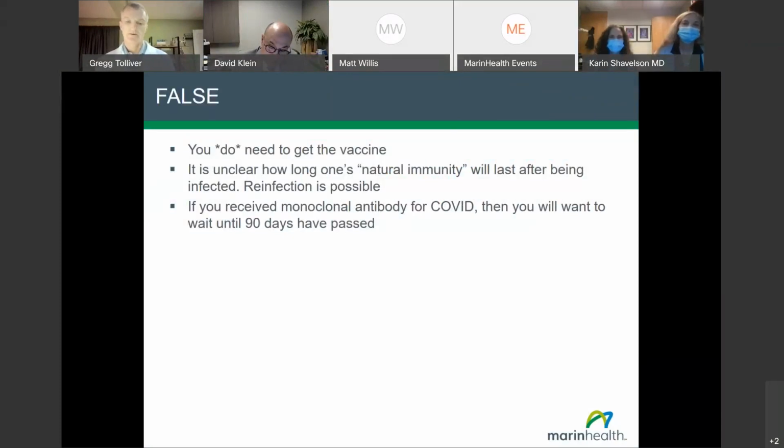So that is false. We still recommend that you do indeed get the vaccine. And you wonder why? That is because it's not clear how long one's body will have natural immunity against reinfection. We know that reinfection is possible, and we don't know how long your natural immunity will last, but we don't think it would be robust enough for you to not be vaccinated. We think you'll get much better immune response from any one of these vaccines.